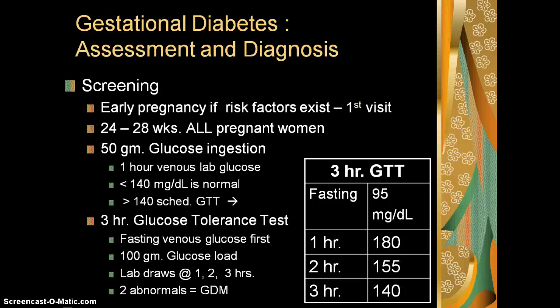50 grams of glucose is ingested. 1 hour later, a venous lab glucose is drawn. That level should be below 140. If it's above 140, the woman is scheduled for the 3-hour glucose tolerance test.